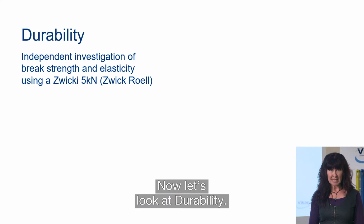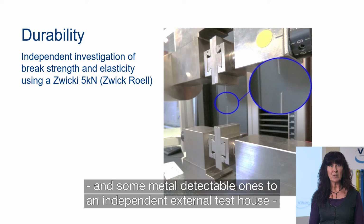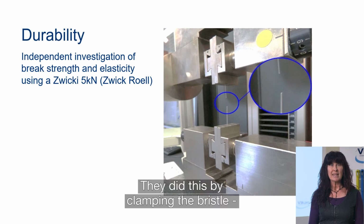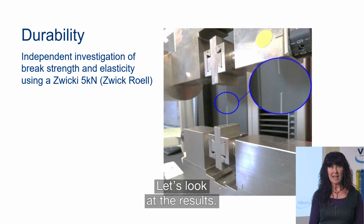Now let's look at durability. We gave some of our standard plastic bristles and some metal detectable ones to an independent external test house and asked them to assess the durability with respect to strength and elasticity of each type of bristle. They did this by clamping the bristle at either end of the special machine that you can see in the picture and measured the forces required to break the bristle as it was stretched. Let's look at the results.